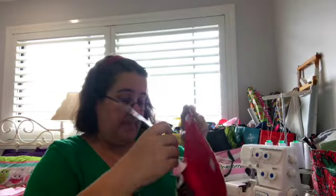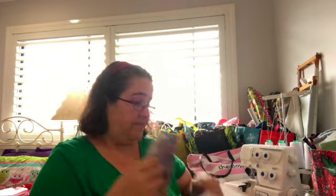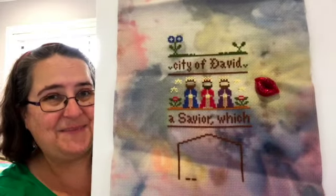The Nativity by Country Cottage Needleworks. And the Nativity is also super close to being done. He is that far done. And another funky piece of my fabric.